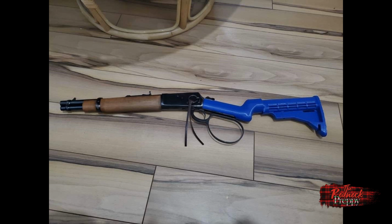Hey, Redneck, I got myself a good idea. Oh, what is it, Bubba? I'm gonna take my Henry Mare's Leg rifle, a functional compact lever action rifle. I'm gonna make it double the length. Why, Bubba? Why? If you want a personal defense weapon in a pistol caliber, at least buy something more useful than a lever action rifle.